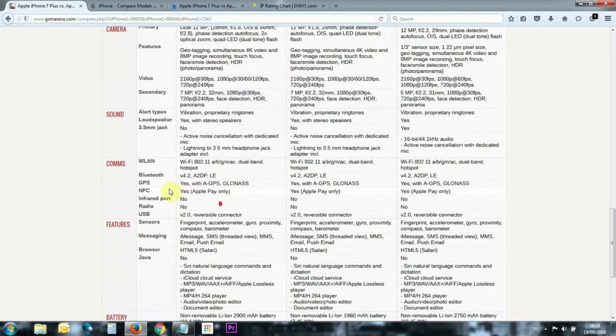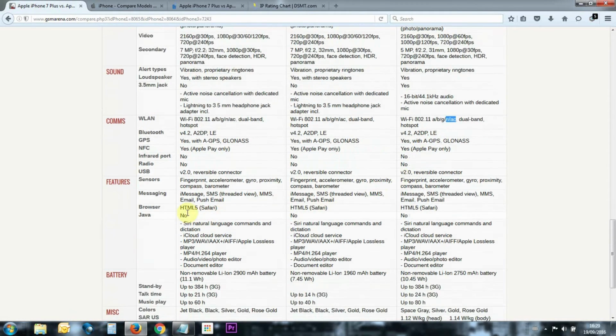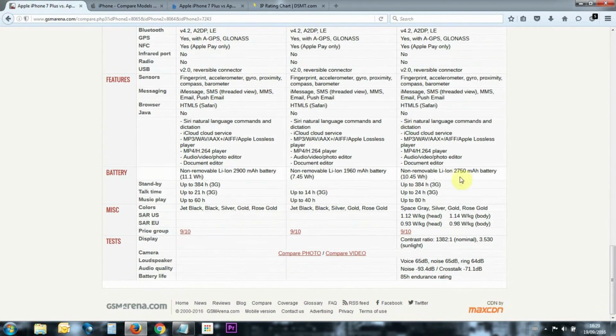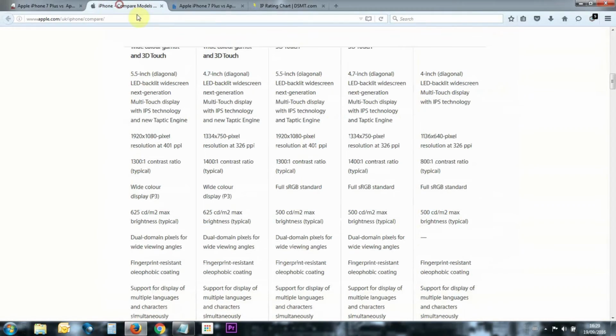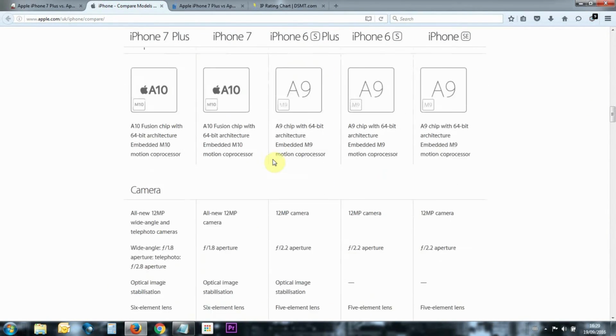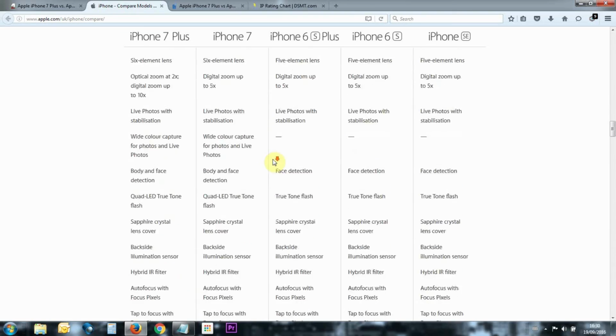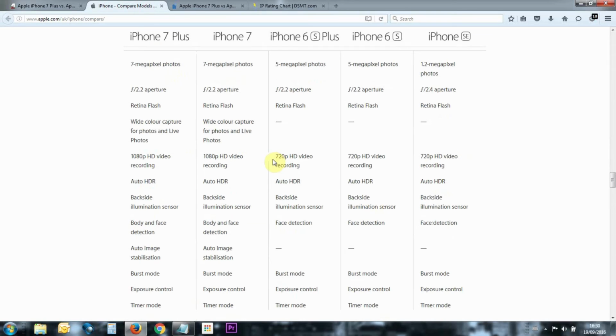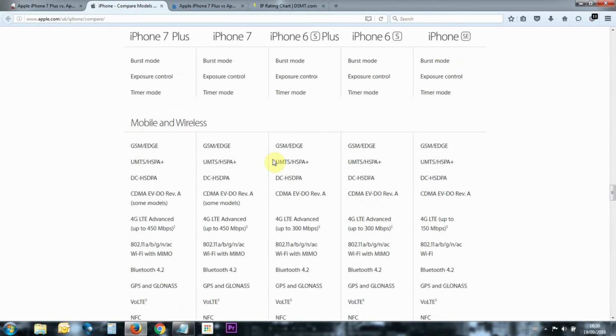And the Wi-Fi, basically, it's the same on all three of them. All three of them support the latest AC 802.11 standard, so that's fine. And battery. Now, for battery comparison, I'll take you to the Apple website. And here you go. So on the Apple website, if we just scroll down, and let me just scroll down.